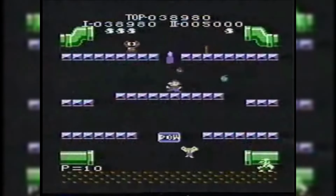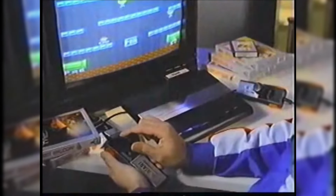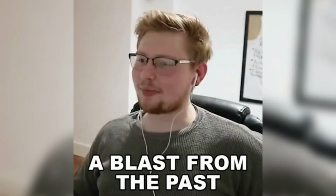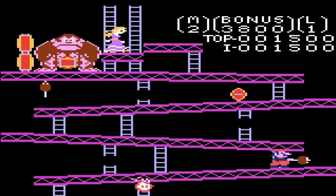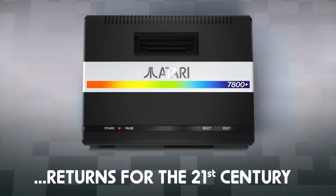Today we're looking into the world of retro gaming with some exciting news. Atari has revealed a remake of their classic 7800 console, now called the Atari 7800 Plus. This isn't just a walk down memory lane, it's a full-on nostalgia blast with a modern twist. Whether you're a diehard fan of vintage gaming or just curious about what this revamped console has to offer, you're in the right place. Stick around because we've got all the juicy details from game compatibility to new features that you won't want to miss.